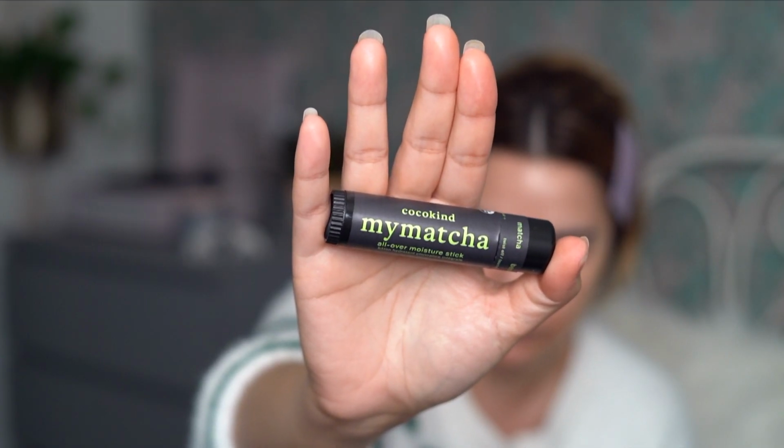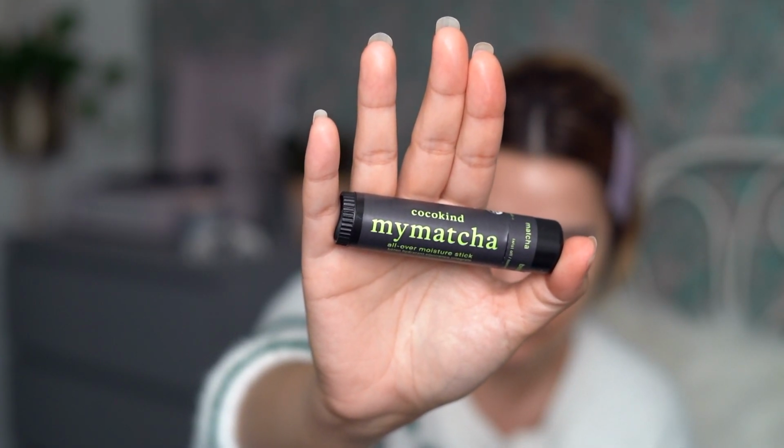So recently I got a PR package. This was sent to me for free from the brand Cocokind. And I'm not that familiar with their stuff, but I have seen them at Target. But this is an all over moisture stick. This is their My Matcha Stick, and this has been really helpful for my lip area.